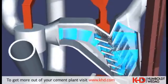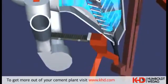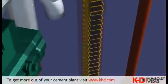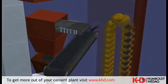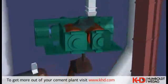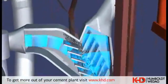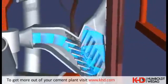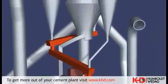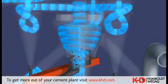This mixture is fed into a V-separator, where the fresh material is dried. The raw meal is coarsely separated, and the press circulating material is dispersed from the roller press. Then a bucket elevator feeds the fresh and circulating material into the roller press, where raw material is produced under high pressure. Final fine separation is performed by a flow separator.